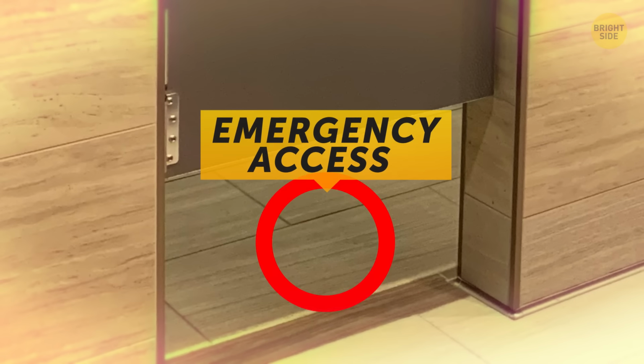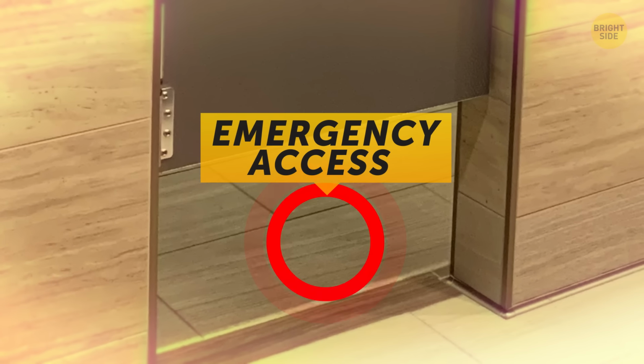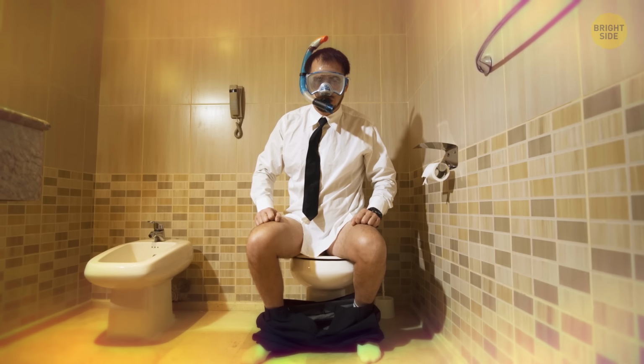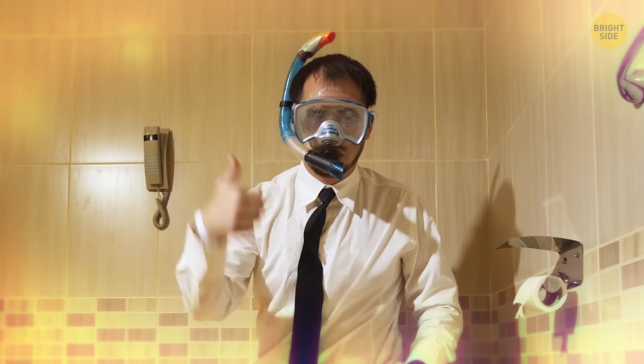The doors of toilet stalls don't reach the floor. Yeah, so you know when it's occupied. But these gaps are also there for emergency access in case the person inside needs immediate medical help. The gap is also good for ventilation. Well, I don't know. Sometimes it's better to keep things to yourself, you know what I mean?